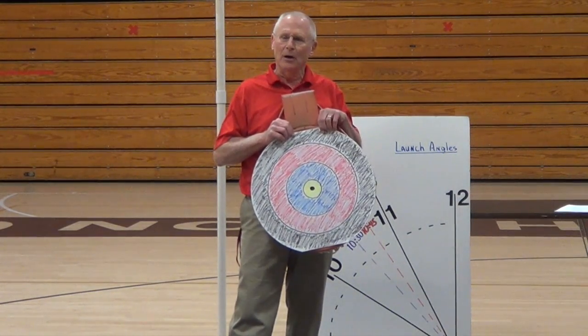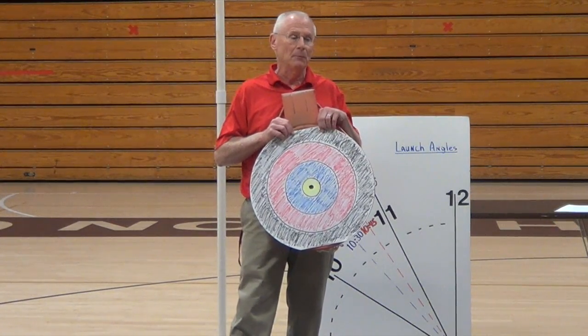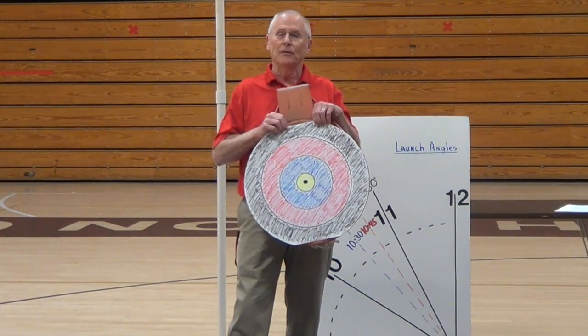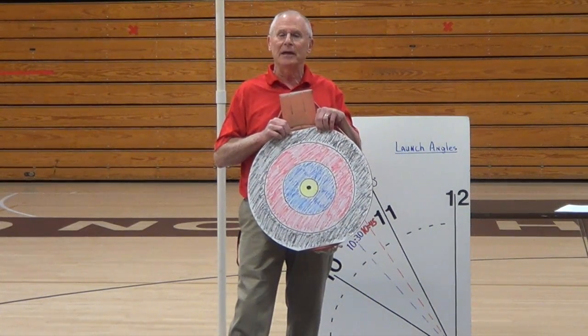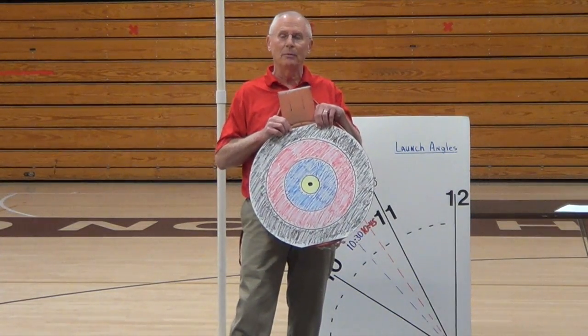So I'm not going to tell you that looking at the front of the rim is bad. It may be great for you. I'm not going to tell you that the back of the rim is bad. It may be great for you. I'm telling you that this one works best for me, and has worked best for any players that have had problems with targeting. It has worked best for them as well.